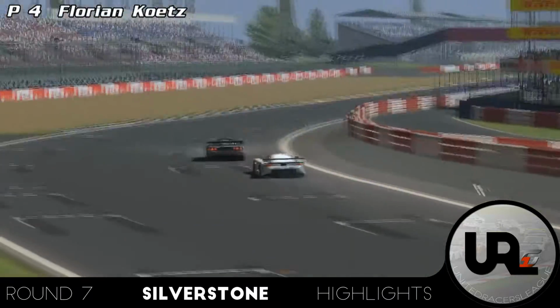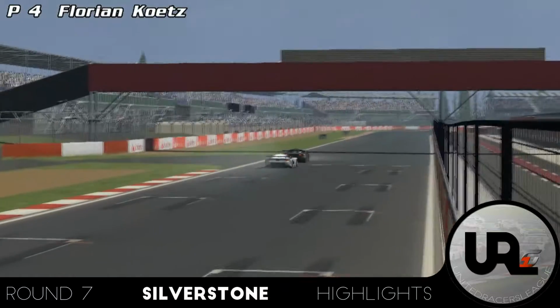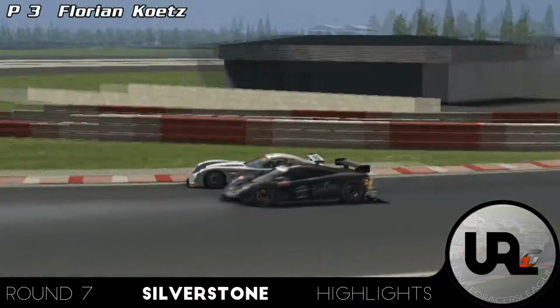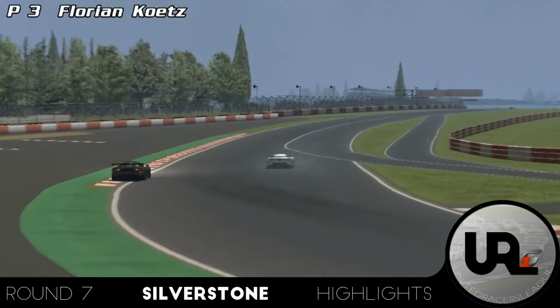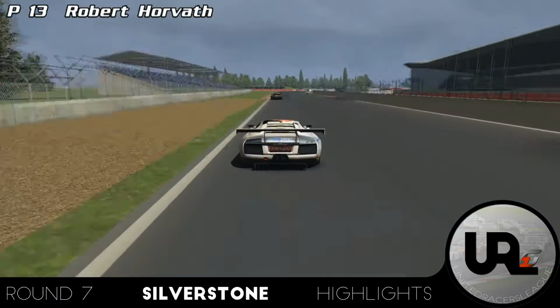Then Florian Kutz in 4th started to push. He felt he had the pace to get to the two front runners. He went for a late dive up the inside onto Cup's corner. There was some contact, but pass done. So P3 for Florian Kutz.